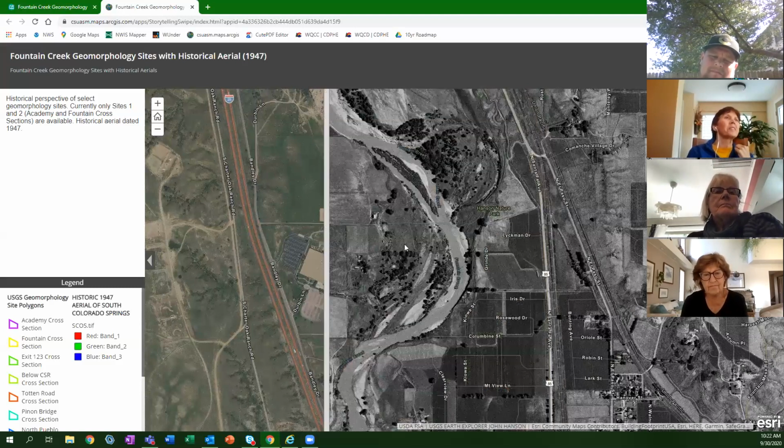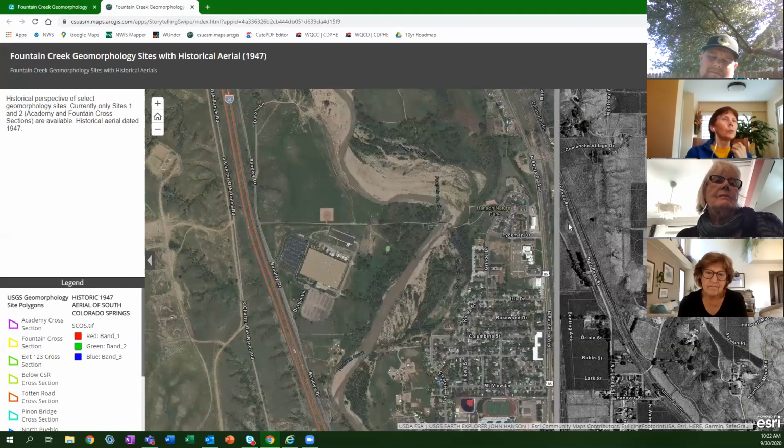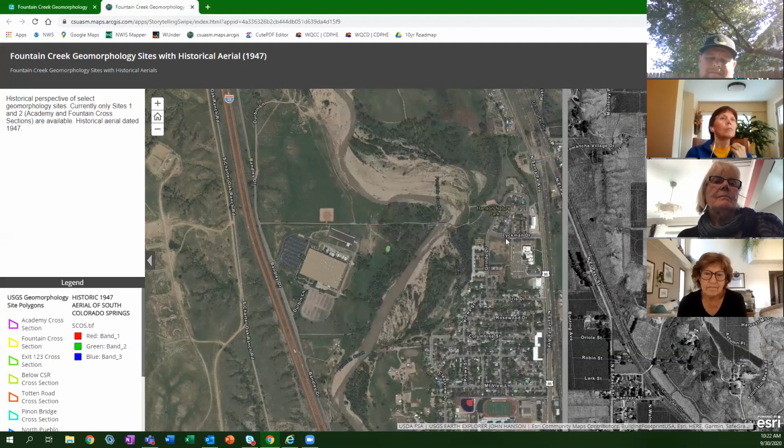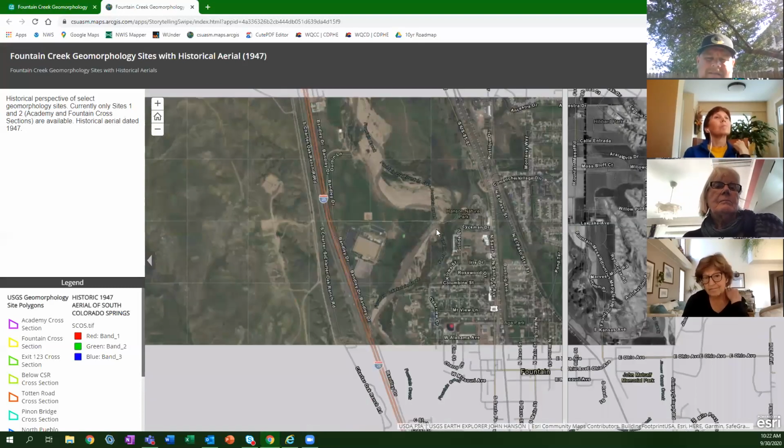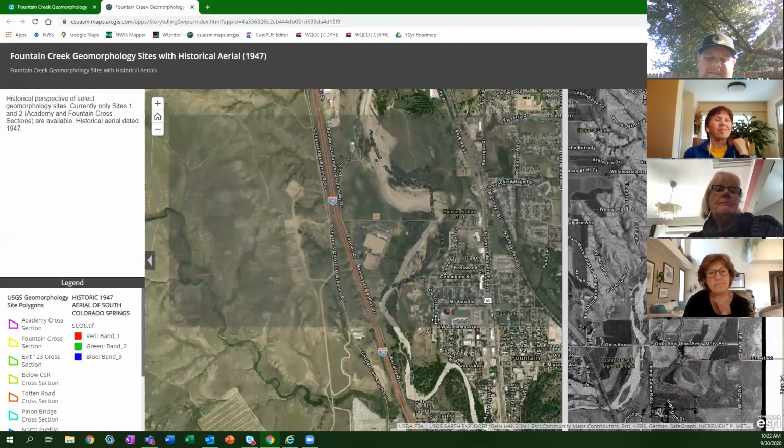So this is the place we'd like to get back to, because it was in pretty good phase and pretty good alignment here. And this is what it looks like today. So this is an interesting project. If anybody's down in the area and wants to check it out, this project is underway right now. It actually should be finished late winter, early spring of this year.